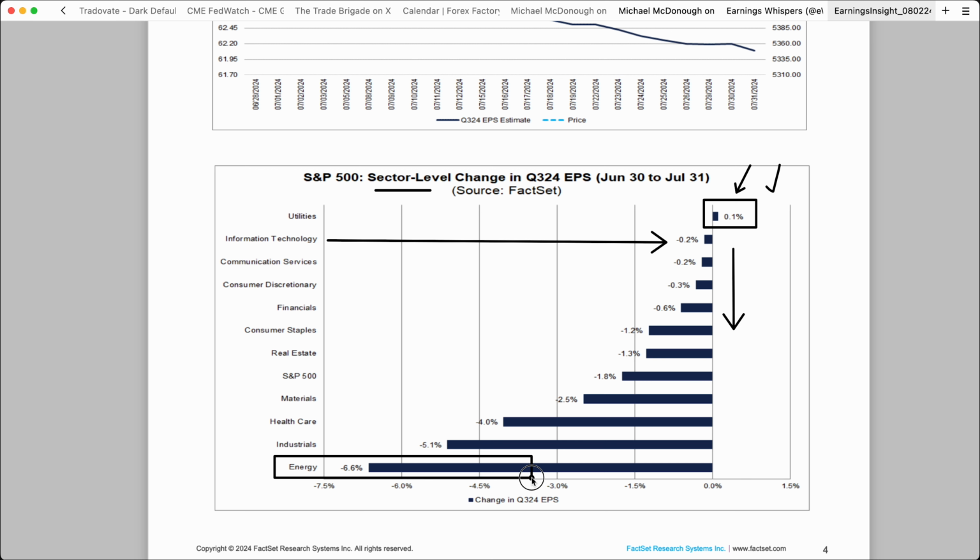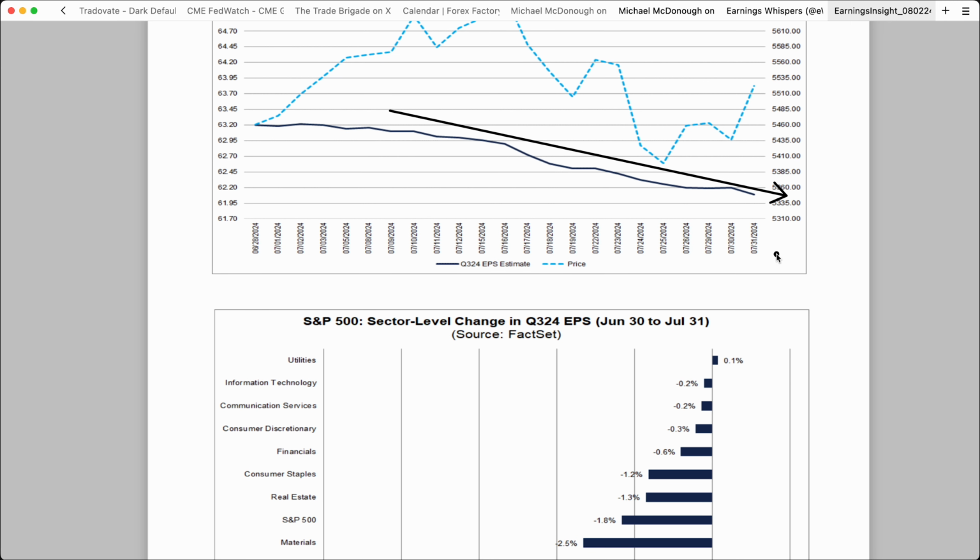But as we look down here, the energy sector, this falls back to global demand for oil basically. And I'm thinking, growth does not look good if energy is being revised down so much to something like negative 6.6. Wow, that's having a huge impact on what's going on over here, right? So anyways, that's your fundamental take.